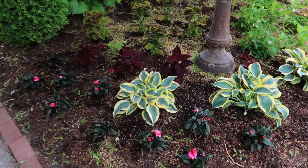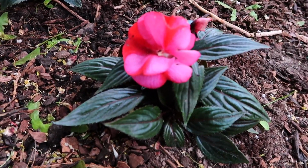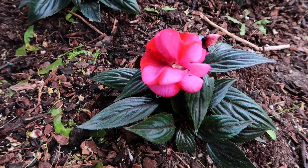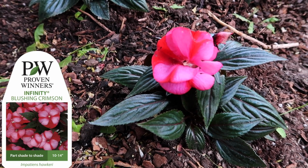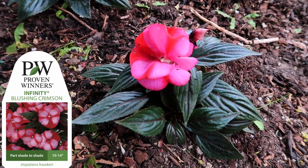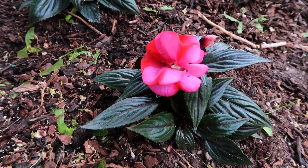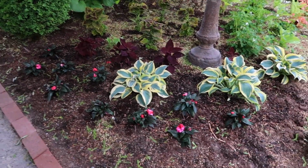And then this is a type of impatiens that's, I think, coming out next year. This is one to be excited about. Can't remember the name. Crimson. Oh, for crying out loud. I'll look it up and put it on the screen. And I hope I don't kill these. I have horrible luck with impatiens. So I think this is going to be a nice spot because it's pretty shaded, and that's what they want.